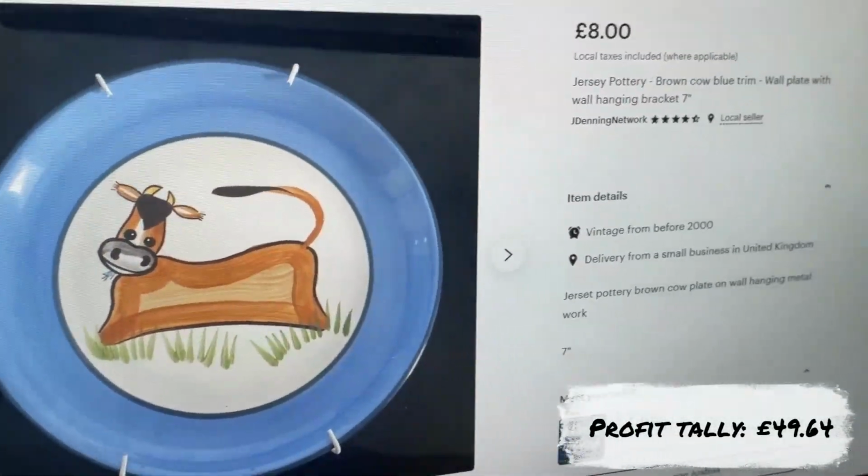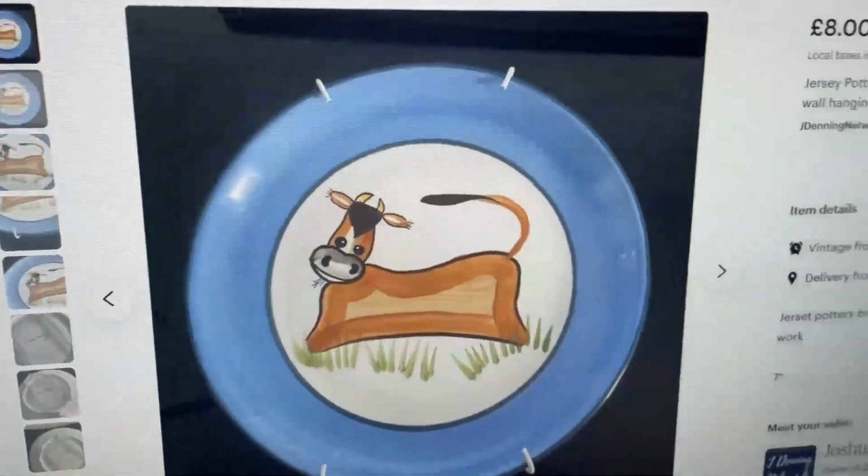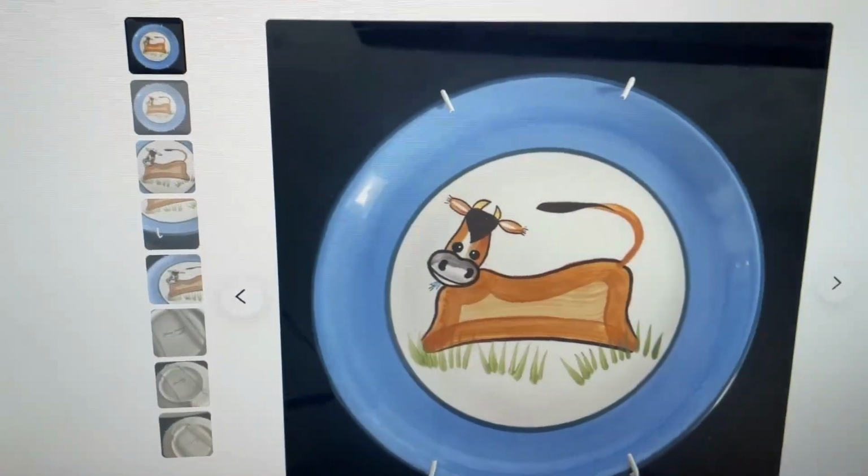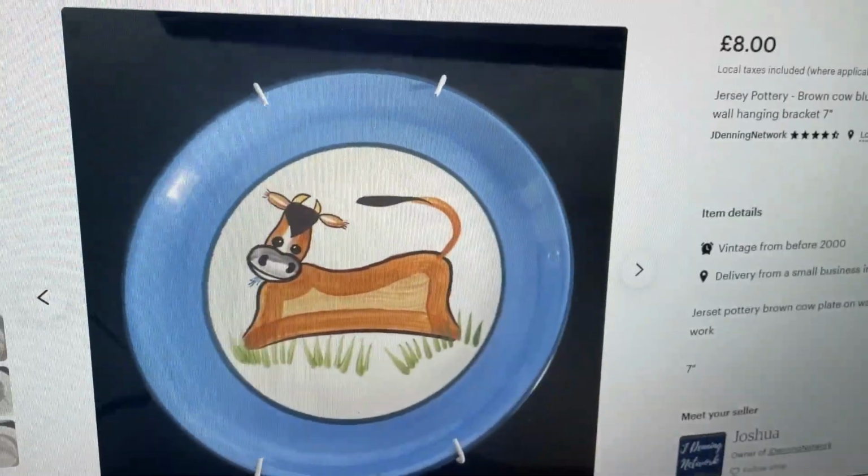I don't know why it was free postage. I think that was just an error on my part. But yeah, that's gone. I paid £1 for this and loads of others. I've sold a few already, so this is probably about a £5 profit. But yeah, that's that one.